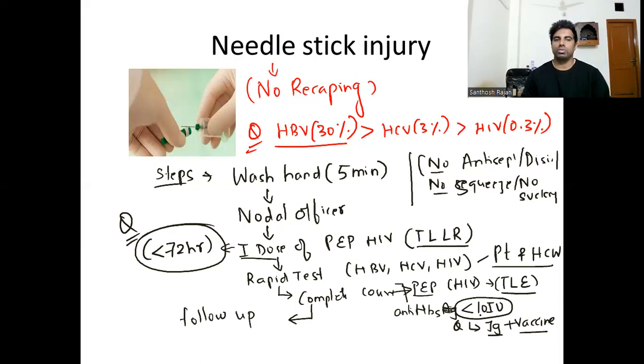Okay, so these are all our questions. Three questions can be asked. And again, washing the hand for 5 minutes is also a question. That's what I'm stressing on needle stick injury. The first question is HBV as a higher risk. Second, 5 minutes hand wash and no antiseptic, no disinfectant. And the first dose should be taken within 72 hours. And when you do a complete course of treatment for PEP, the treatment for HBsAg is started only when the HBsAg titer is less than 10 international unit for the doctor, whoever got the needle stick injury.